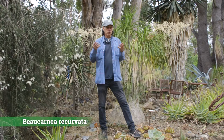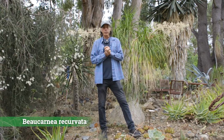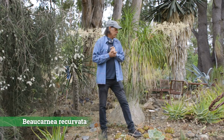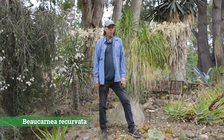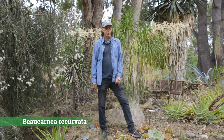And it's oftentimes grown as a houseplant, and it has a wonderful little bulbous caudex at the base, which makes it appealing in a pot. But people really don't realize how big it gets ultimately. This plant here is decades old, and now it's got a big fat base on it. But eventually that base can get as large as a Volkswagen Beetle, so it really does get to be a good sized plant in time.